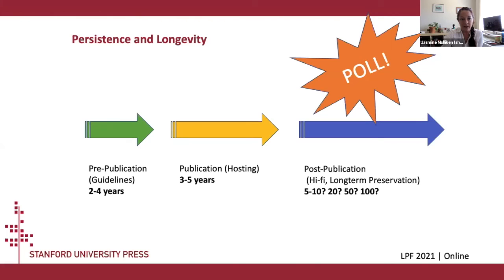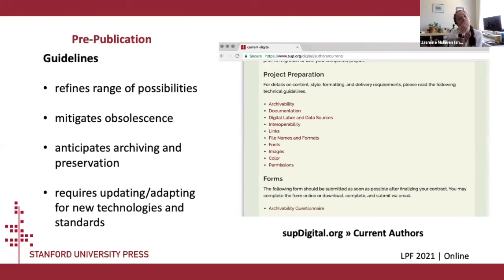I'm going to close that. So all of these approaches to preservation, obviously, as I was saying before, have to happen at different stages, but they have to be a consideration at every single stage of development, if possible. So I wanted to focus in a little bit, just briefly, on those three stages.